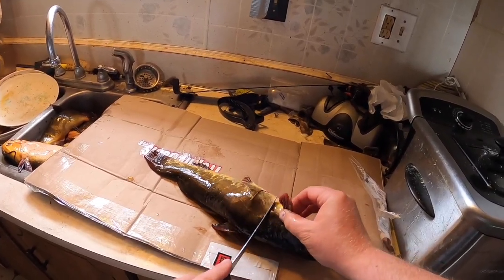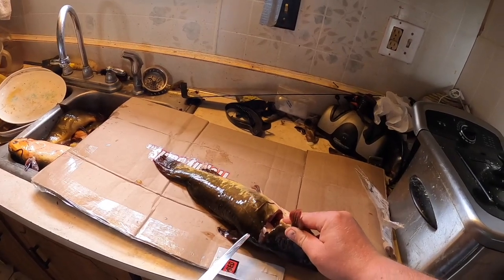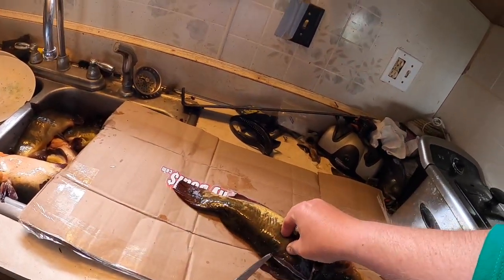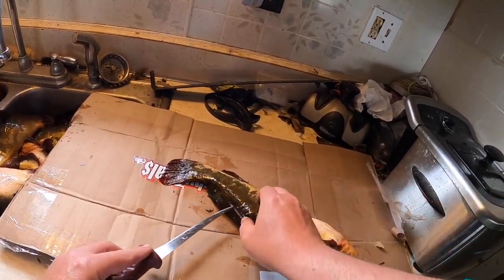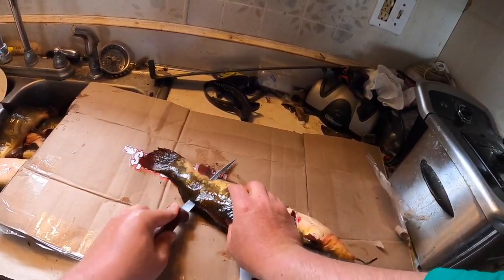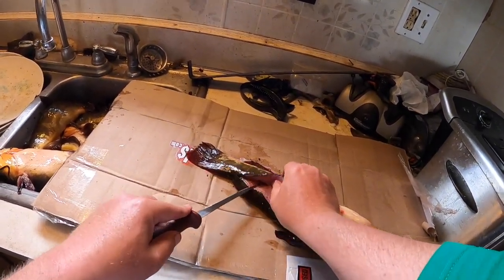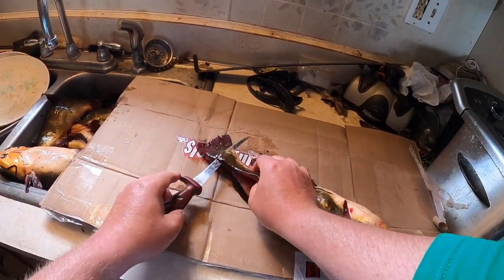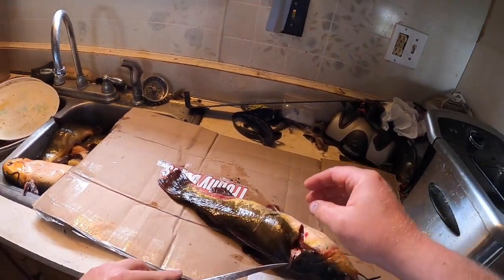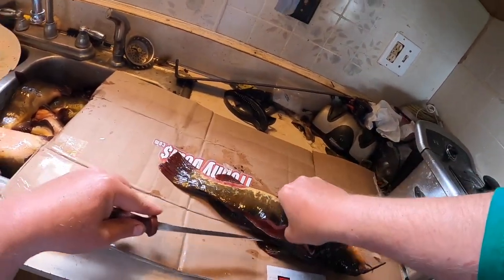I just cut right behind here. Behind this bone right here, run your knife right along the backbone, just like you do filleting any other fish. When I get down, usually this fin right here is where I like to stick it through. Keep your knife as far down as you can along that rib bone. You'll feel it. Get to the tail, don't cut it off. You're going to want that piece. And then, kind of fillet it off.